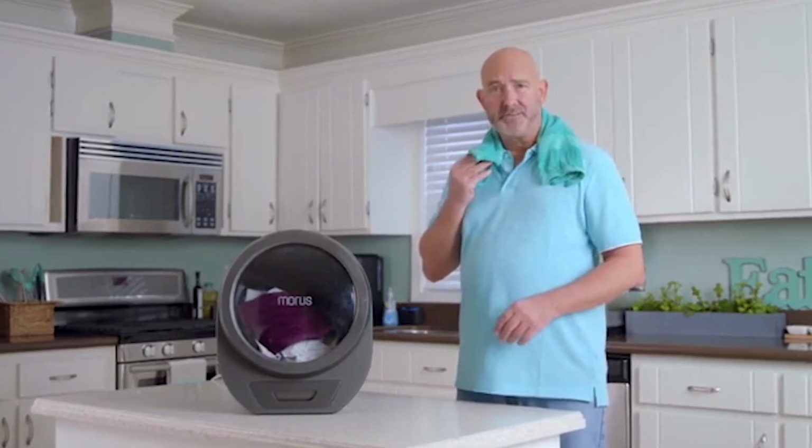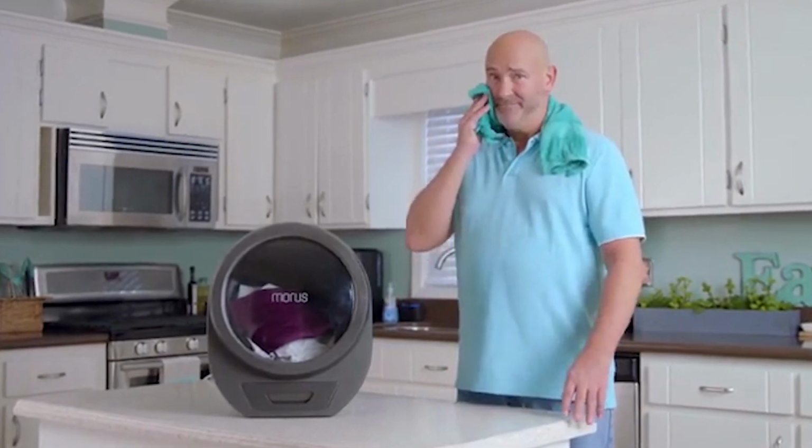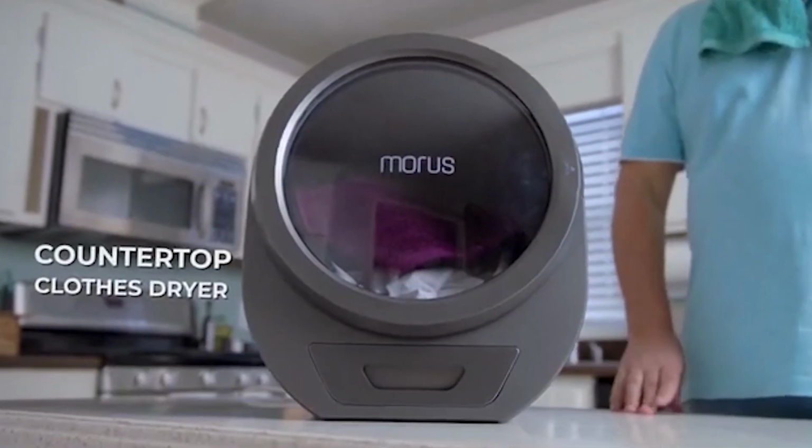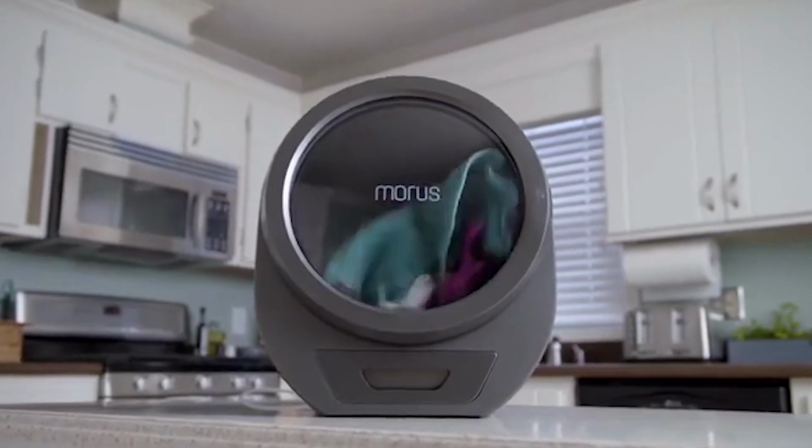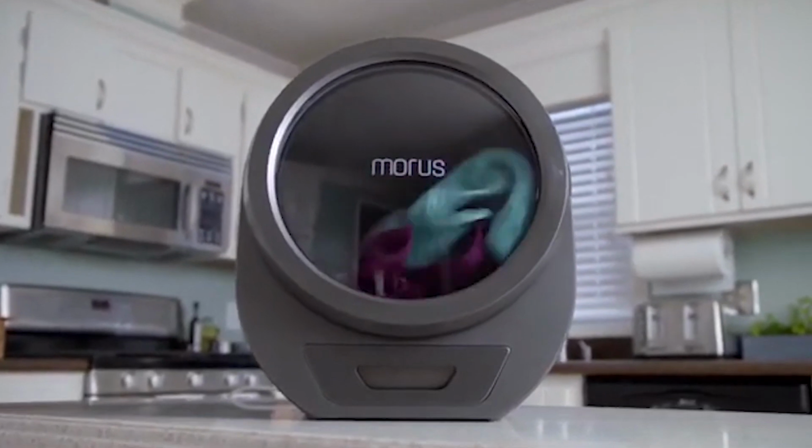My name is Morris, and I'm dry. And this is the Morris Zero. It's a dryer from the future. It might just be the fastest, jetless dryer on Earth. Which is good because I've got to be somewhere in 20 minutes, and this just happened.